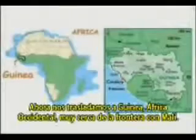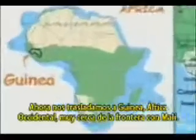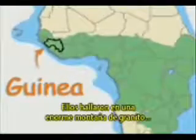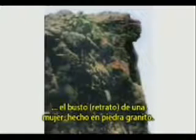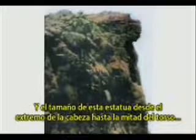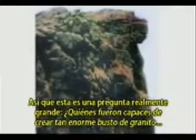Now we are moving to Guinea, West Africa, very close to the border with Mali. They found on a huge granite mountain the half portrait of a lady done in granite stone, and the size of this statue from the top of the head until the middle of the torso is exactly 150 meters. So this is a real big question.